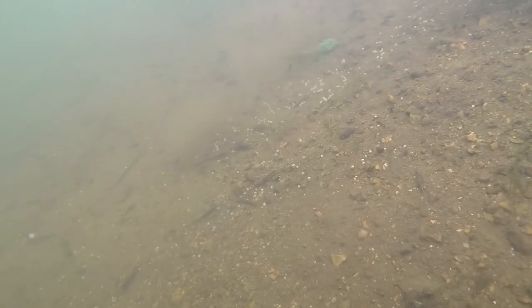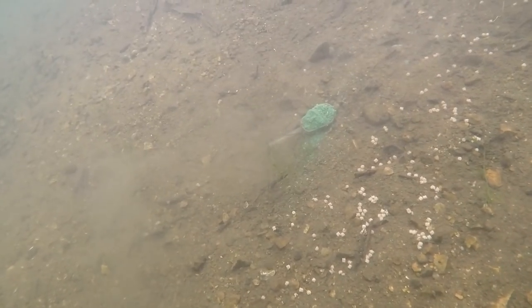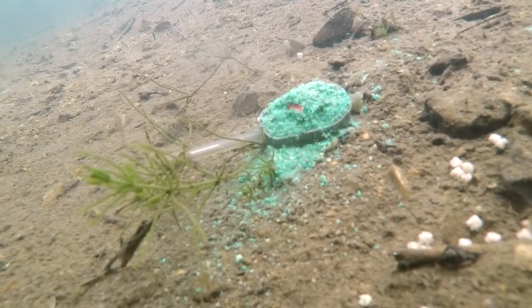We repeated the same test with different weights of open method feeder to get a conclusive result. Each time the feeder reached the bottom with the bait intact. You can see from this cast that the presentation is how we all imagine it to be when we're method feeder fishing. As the bait breaks down, you start to see the hook bait appearing from beneath the ground bait.